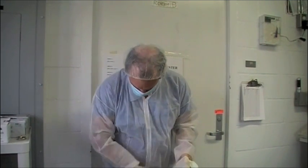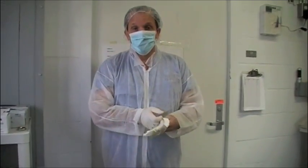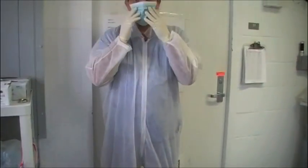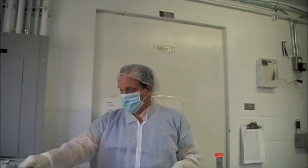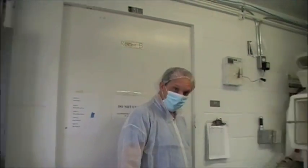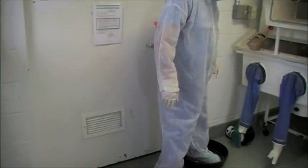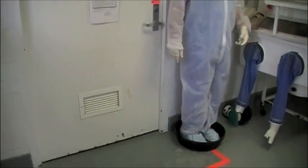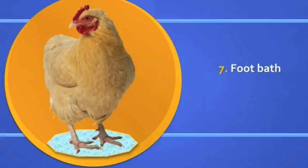You can see it consists of the boots, disposable coveralls, the gloves, the masks, the hat, and then there's also a foot bath here. Disinfectant foot bath. I'll step into it before I enter the facility. And then each room has to be maintained locked separately.